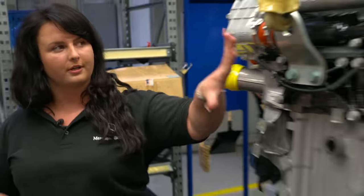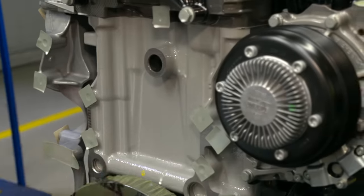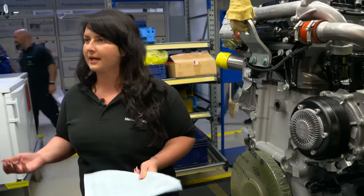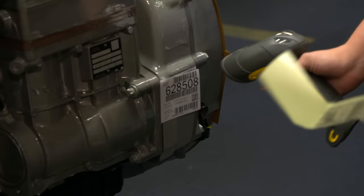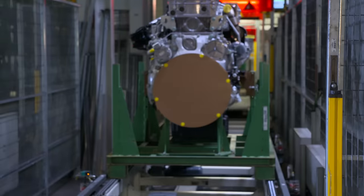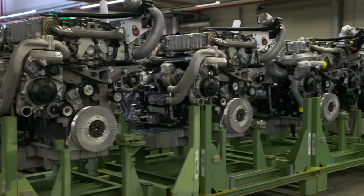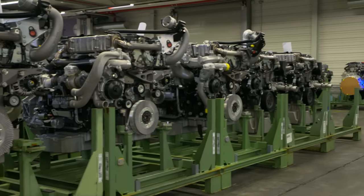I do a quality check of the entire motor, including the paint job, to see if all the parts have been painted properly. If, for example, a screw thread has been painted, it has to be cleaned. Only then we ship the motor. To Japan, Russia, or North America, for example. Most, however, go to the factory in Wörth, 70 kilometers away.